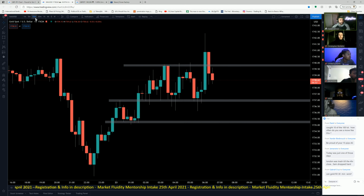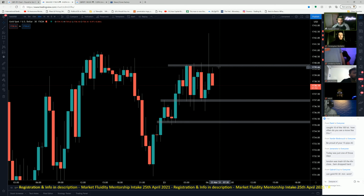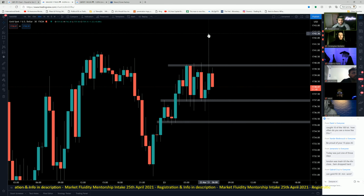Can gold fill the 30-minute wick? Yeah, I mean, it has to break above this resistance first before it fills that 30-minute wick up there.